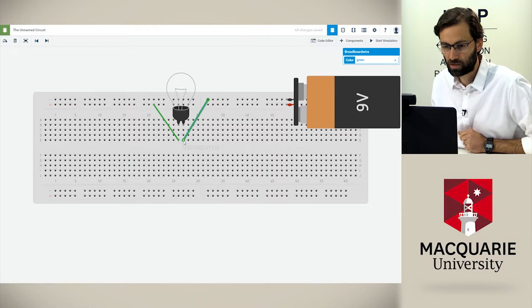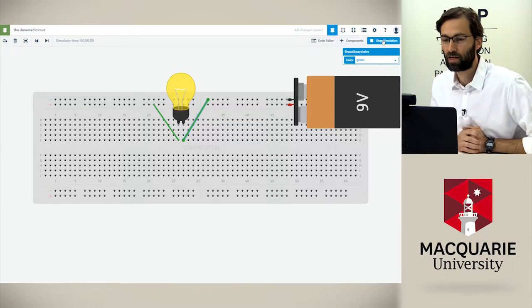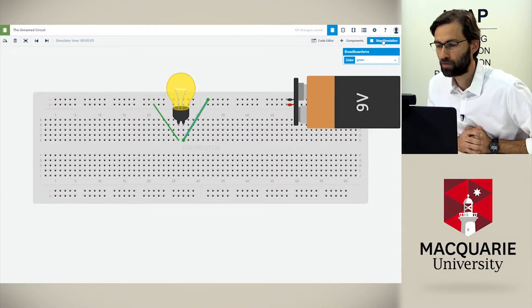It's still gonna work. So the key thing is that one of the wires goes to the red on the battery and the other goes to the black on the battery. And then once I've got that, I should be able to go start simulation, and my light bulb should light up. So, there she goes.